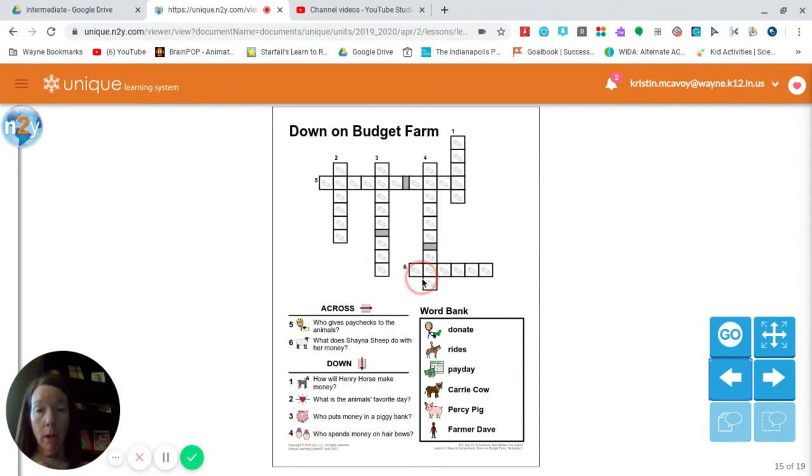Okay, and these little gray spots are blanks. You can see some of our words from our word bank have two words, and so there would be that space in between. It's like your finger space when you're writing words. So you just look at the number and then it tells you what direction. So 5 across versus 1 down. Here is 1 down. So the answer to this question has to fit in these boxes.